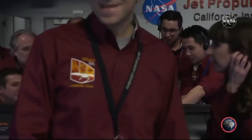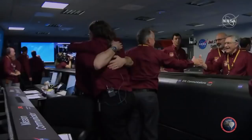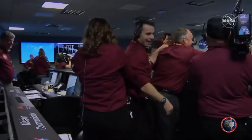They're waiting for the image to come back. So this is the first image from InSight itself. InSight is taking a picture with one of its two cameras. It's probably a view of what's directly in front of the spacecraft, in front of the lander.